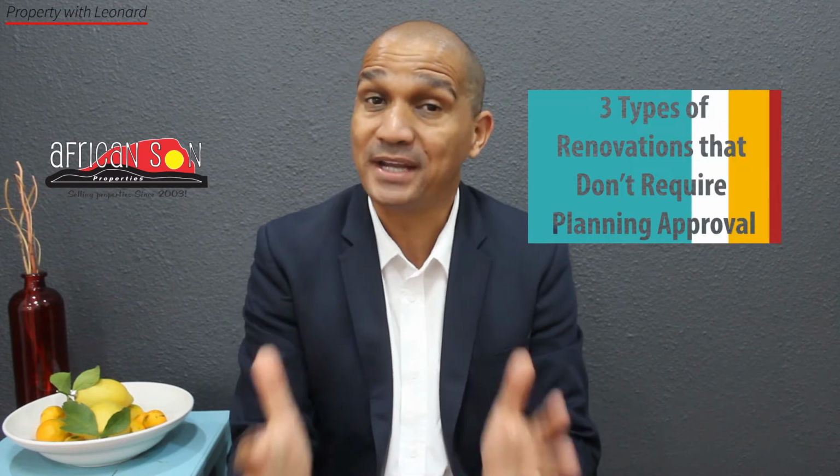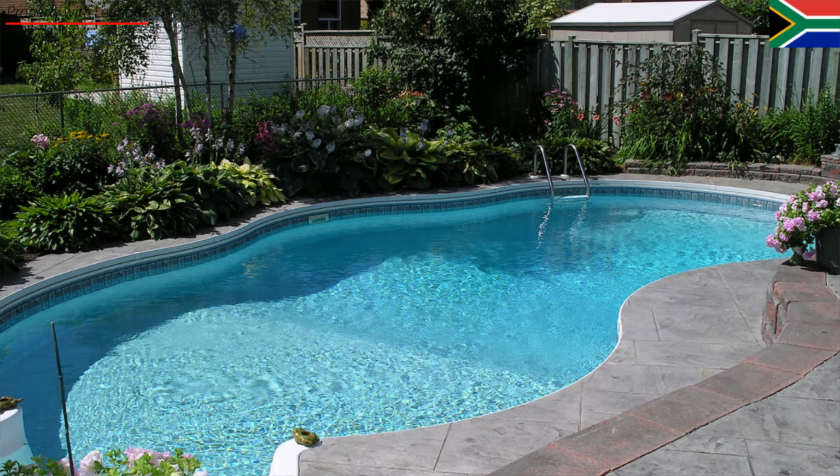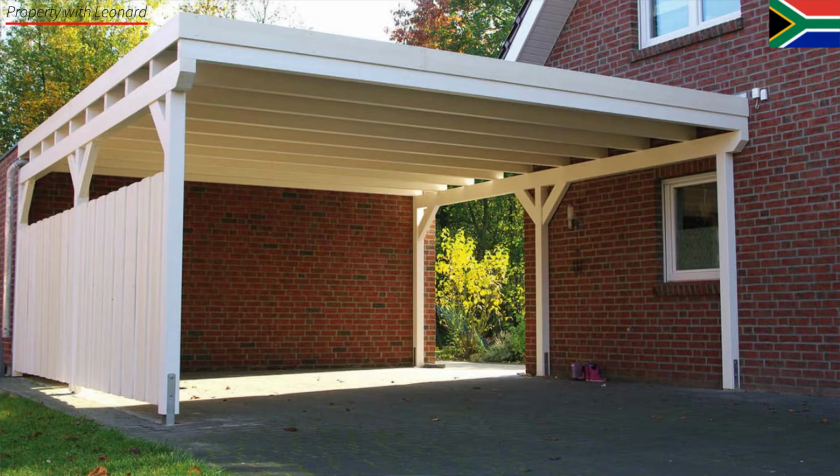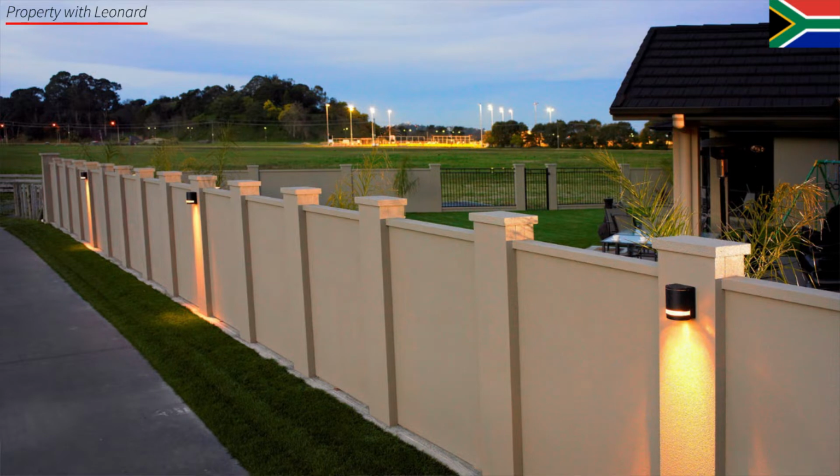Now there are some minor works that do need plans to be submitted and approved, even though they may be on private land and may not be a major build. And here I am referring to things like swimming pools and Wendy houses, garden sheds bigger than 3 square meters, carports, removal of a wall that may change the building structure, and also building walls. These are minor works that do need plans to be submitted and approved.